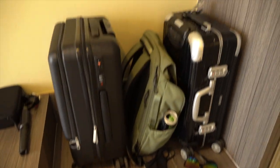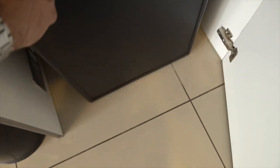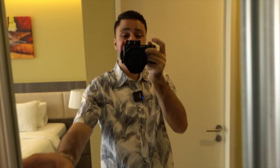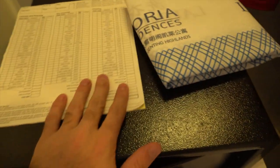And here is the area where you can put all your luggage. Just put it there. And here is the mini fridge. I think you don't need a mini fridge because the weather is cold enough to cool your drink. Here is the wardrobe with a big mirror on it so you can see yourself. And the deposit safe box, laundry bag, and laundry price list, which you can check to see how much they're going to charge for your laundry. If you want to do your laundry, it's chargeable, it's not free.